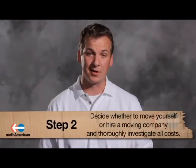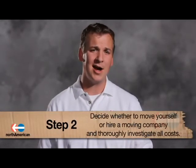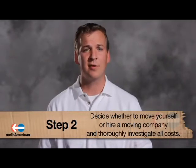So after you've created a template that'll house each of your expense items, now it's time to move on to step number 2, deciding whether you'll move yourself or hire a moving company. If you decide to hire the movers, be sure to call several companies in advance and receive in-home estimates for each. This will give you an understanding of the costs you're looking at, as well as allow you to compare the services of each company.